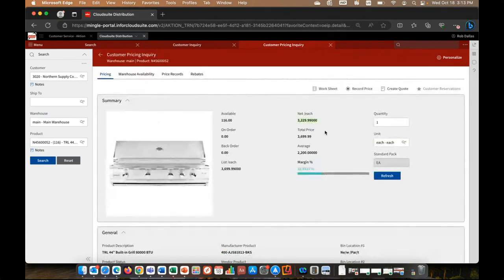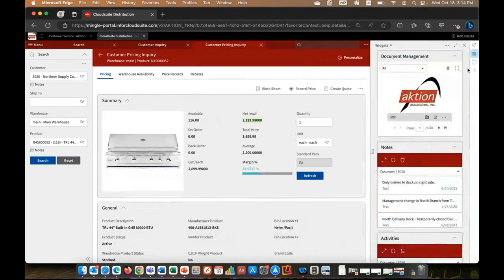But I can also look at multiple items, record price, and at the conclusion, hit create quote and generate a quote right here from the inquiry. Okay? And let's say maybe they want the spec sheet of this item. So notice this smart panel over here on the right. So if I open this up, this takes me to my widgets, and they're context-based intelligent widgets. And what that means is these objects off to the side are monitoring what I'm doing and providing additional information.